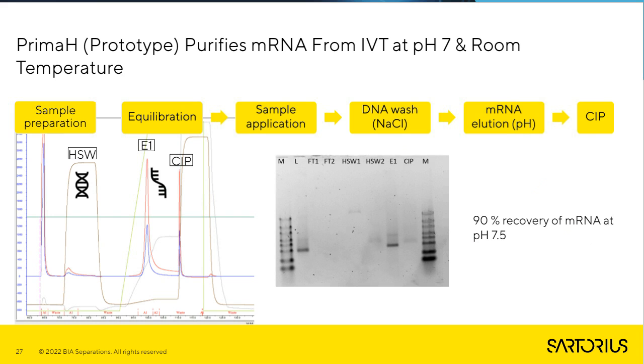And we've tested this PrimaH prototype, and we can see here a sample workflow of how we typically perform this. The approach is very similar to the PrimaS method, where we load or bind at relatively neutral pH. We follow this by a high salt wash, which removes our DNA template. And then we do a pH gradient elution where we elute the mRNA at a pH of 7.5. And so we can keep the RNA in these much more stable conditions.